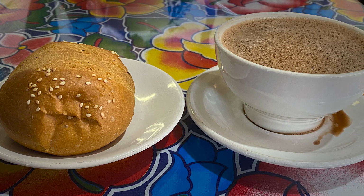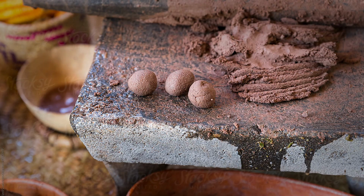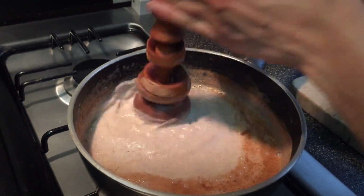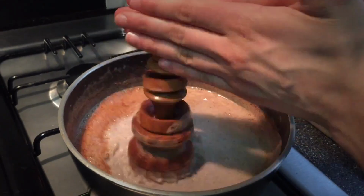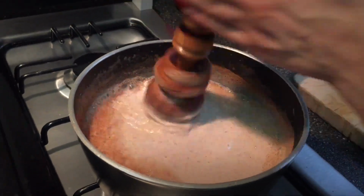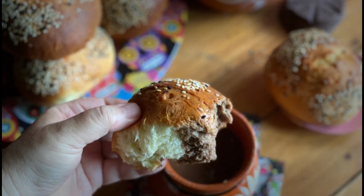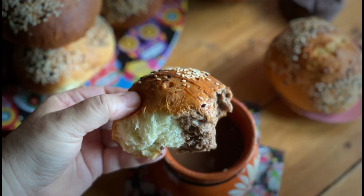Grandma didn't nibble it dry. She dunked it into a cup of water-based chocolate made from stone-ground Oaxacan cacao and cinnamon. Water, not milk, is what kept the flavor intense, bitter, deep, pure, so the chocolate tasted like cacao, not dessert. The bread soaked until it nearly dissolved, turning the bite into this soft, warm, saturated comfort that felt like a slow morning you didn't want to leave.